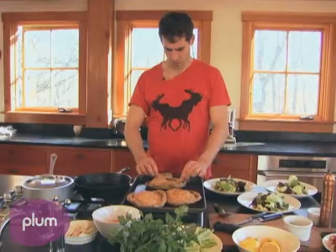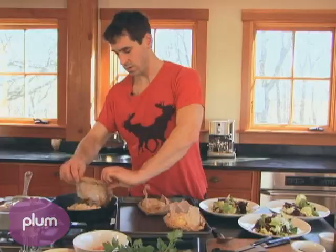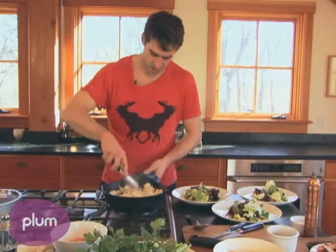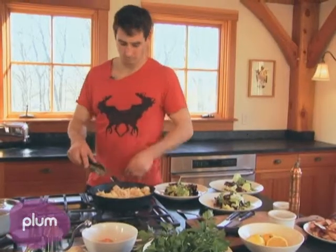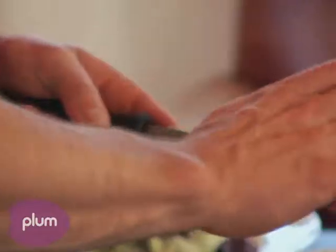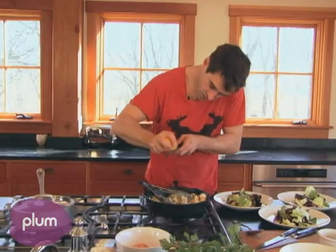All we do now, open up the parchment and dump this into the bacon fat. They're very hot, so be careful. I'm just gonna mix it into the bacon fat a little bit, get some of that smoky flavor. Check it one more time for seasoning. I'm gonna zest some lemon. This is a microplane. This gives it a nice little bit of lemon flavor and a nice yellow color. We are ready to serve.